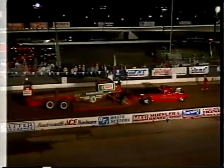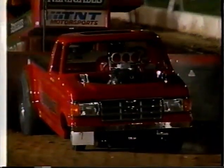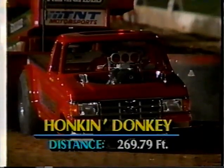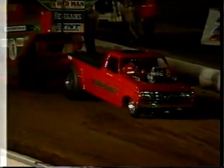He's carrying that front end just right. He's got his weight worked out for this run. Oh, this is close, Rich. This is very close. He could be very close to taking over that lead. We'll find it, and he does, not by much, 269.79 feet. Honkin' Donkey, Art Hathaway. And he did it right from the beginning.